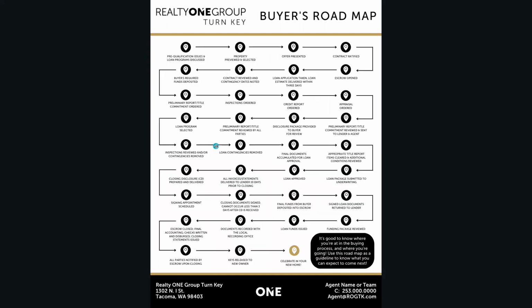All right. Next, we move on to the buyer's roadmap. This is my personal favorite page. When I was buying, I really didn't know where I was at in the process. I could always reach out to my real estate agent, who was Isaac, and ask. But eventually I felt like, oh, I don't want to bother him. He's doing so much. I don't want to keep asking him questions.